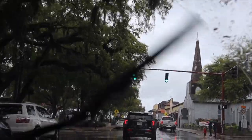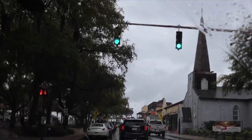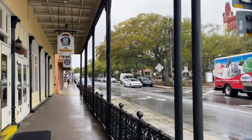It was a really rainy day, which actually made it perfect for strolling around the city. It wasn't very crowded, and finding parking was actually pretty easy once we figured out what we were looking for.